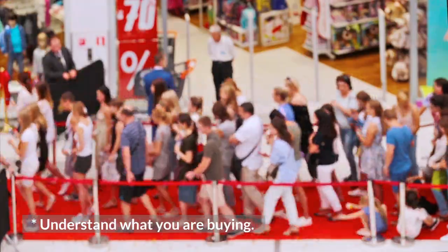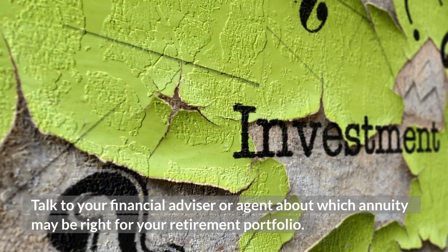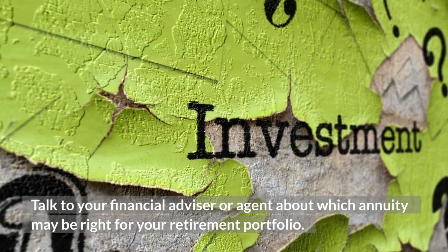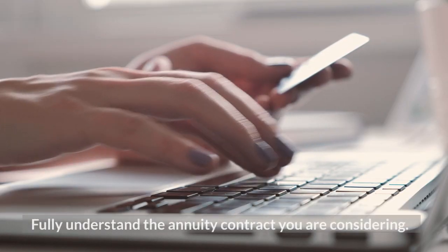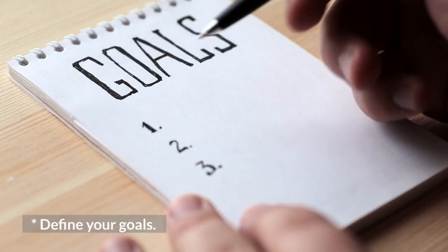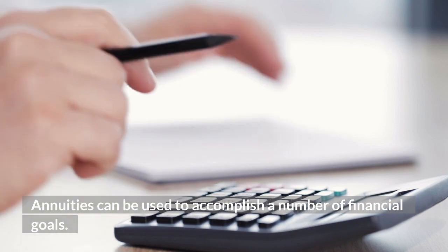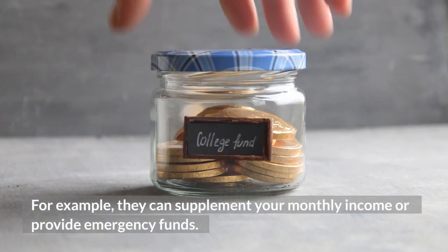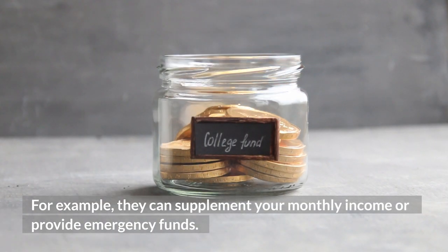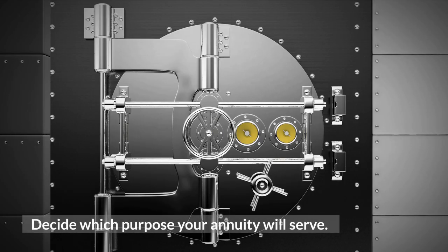Understand what you are buying. Talk to your financial advisor or agent about which annuity may be right for your retirement portfolio. Fully understand the annuity contract you are considering. Define your goals. Annuities can be used to accomplish a number of financial goals. For example, they can supplement your monthly income or provide emergency funds. Decide which purpose your annuity will serve.